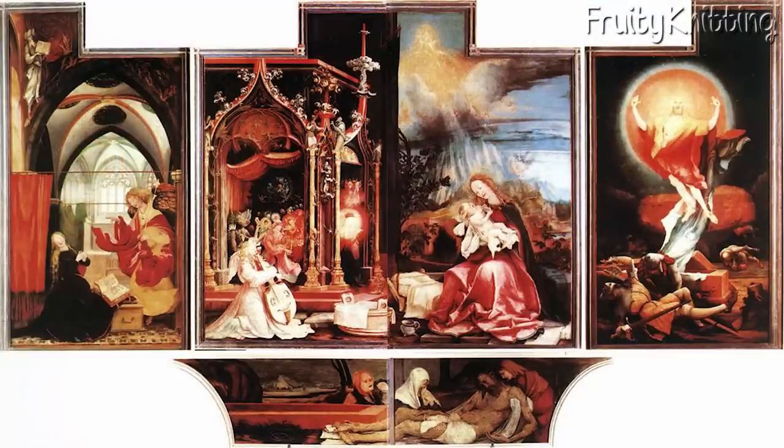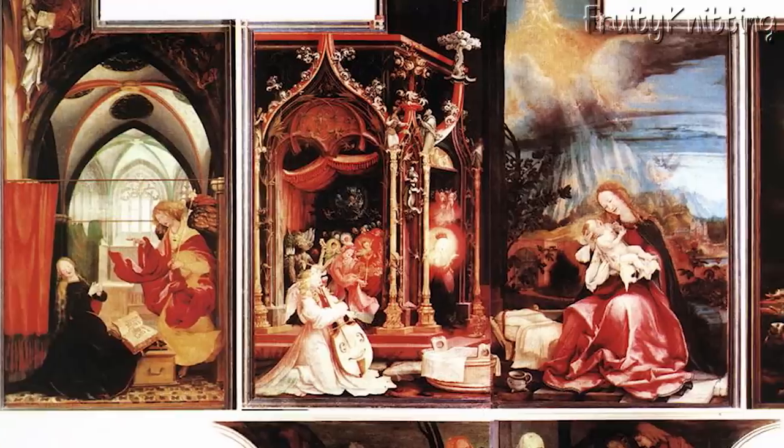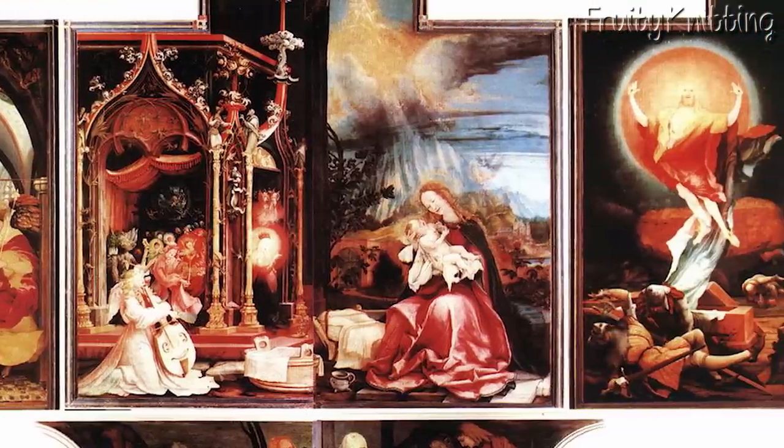On some days in the religious calendar, particularly days that are in honor of the Virgin Mary, the outer panels of the altarpiece are opened out to show the second view. In this view, the left panel shows the Archangel Gabriel announcing to Mary that she's going to give birth to Jesus Christ. The center panel shows the birth of Jesus, and I really like this. You can see the chamber pot there, and that's included to stress the fact that Christ is human. The final panel shows the resurrection and Christ's ascension to heaven.